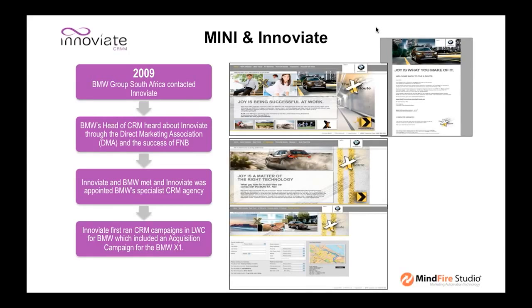Yeah. So for the next campaign, we're going to talk about Mini. The BMW Group South Africa contacted Innoviate around 2009, and it was actually BMW's head of CRM who heard about Innoviate through the Direct Marketing Association and the success that we were having with clients such as F&B. So she contacted us, and we met with BMW, and after a few presentations, we were appointed as BMW South Africa's specialist CRM agency.